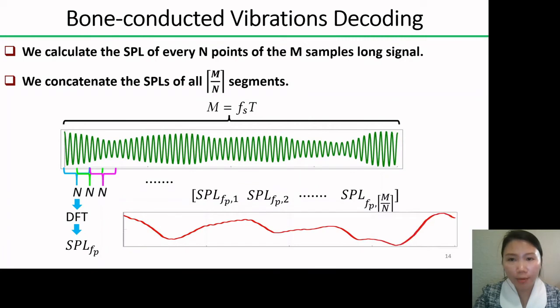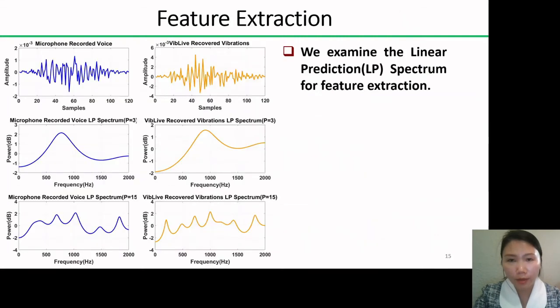Specifically, after separating the voice signal and the reflected probe signal of M samples, we calculate the sound pressure level of every endpoint. Then we combine the sound pressure levels as the recovered vibrations. Next, we compare the recovered vibrations with the recorded voices.